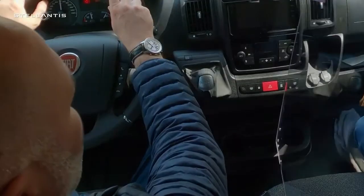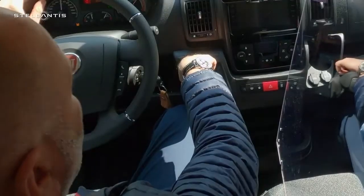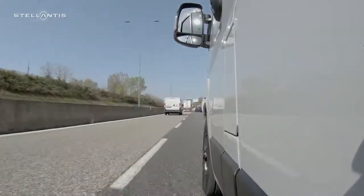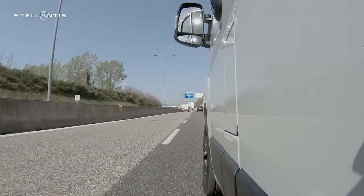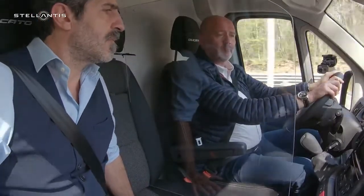Step one is to switch to the drive mode selector. We are now traveling in normal mode, an optimal balance between performance and cost. But if I want to keep my range as high as possible, I can move to eco mode. If I have a heavier load than usual, or if I am on a steep slope, I can always put the drive mode into power.